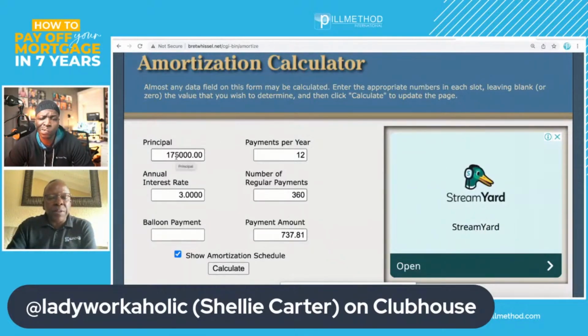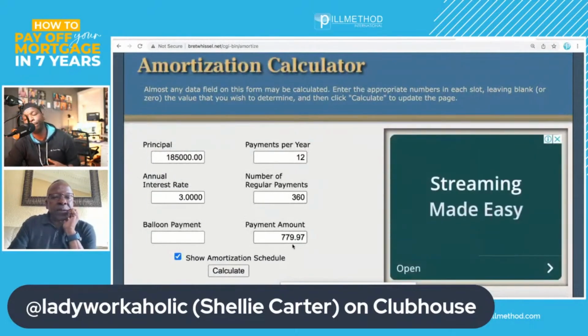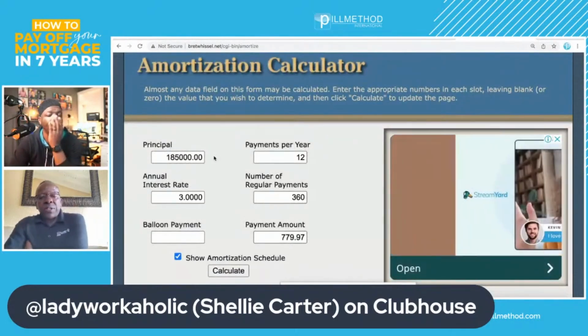We don't have 175,000. A refinance generally costs somewhere between $8,000 and $10,000. Okay. So let's just say that the refinance, to make it simple, comes in at 185,000. It's going to cost $10,000. So we're still coming out pretty good on the payment. It's still $779.97, even though the refinance costs $10,000.